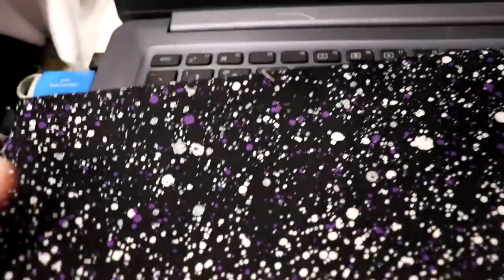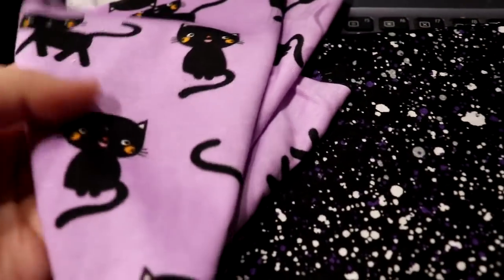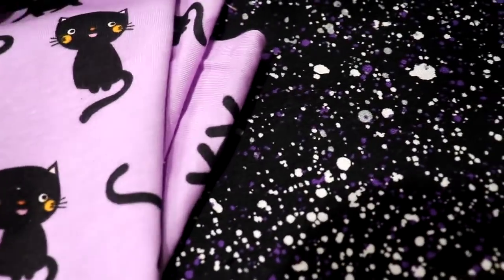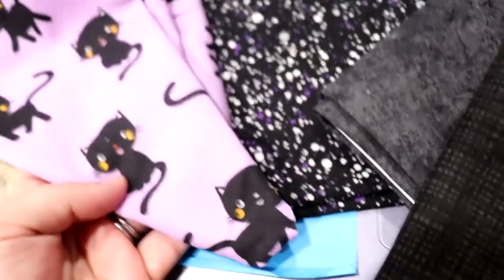and I'm kind of tempted to do this speckle one, but this shirt's going to be going with these pants. So I don't know if I should do a speckled one or just do like a textured black. I have another black. I also have this black too, so I don't know which one to use. Down in the comments, let me know which one you would have used for this design.